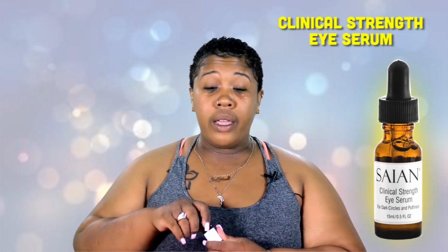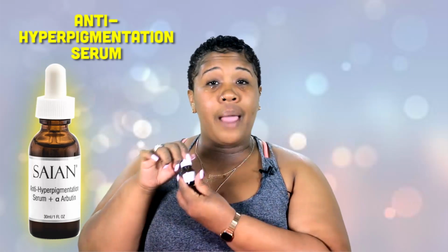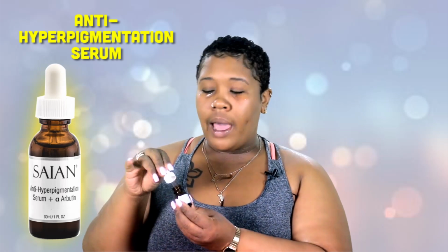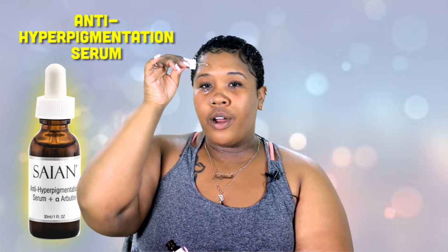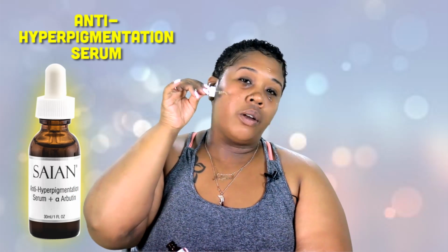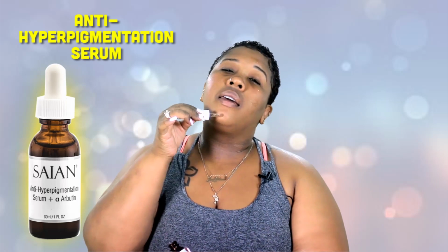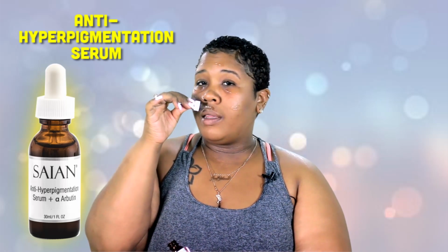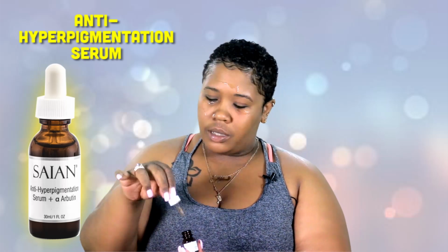and rub it in. But I'm also going to add the anti-hyperpigmentation serum to certain spots on my face that I feel have dark spots or marks, which is my forehead, a little bit on my cheeks here, and a little on my chin, above my lip too. I have eczema on the sides of my nose. All right, so I'm going to rub all this in.